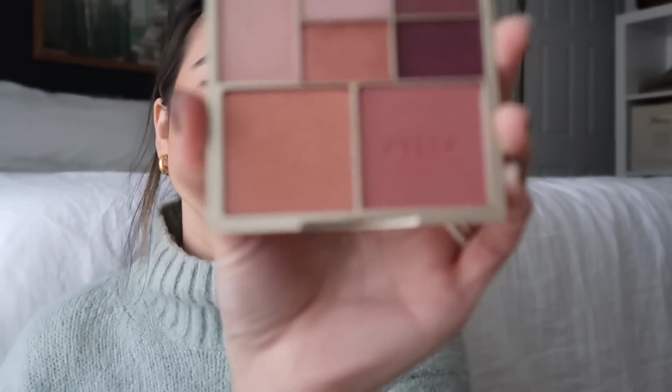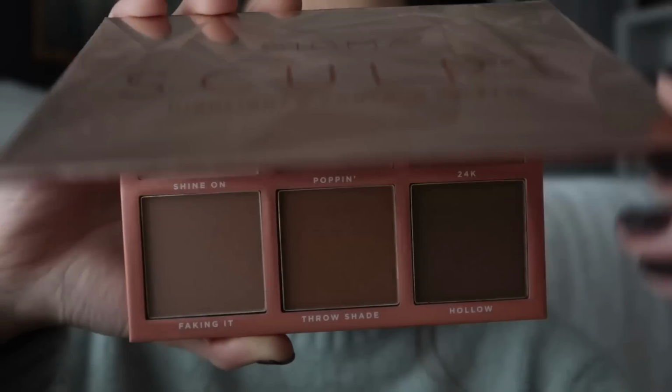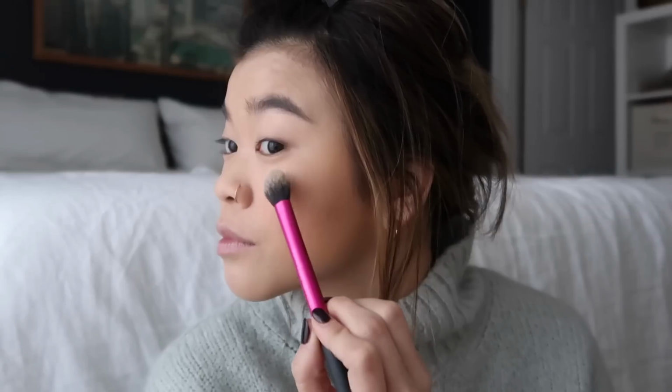So after bronzer, I'm gonna go in with blush, and I'm using my Stila Perfect Me palette, and this is the most beautiful warm tone palette. So now I'm gonna add my highlight, and I'm using the Sigma Sculpt Highlight and Contour palette, and I'm gonna use this highlight right here. This is called Shine On.